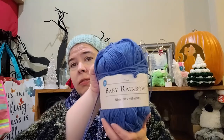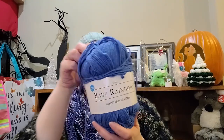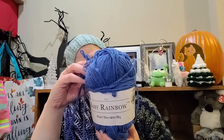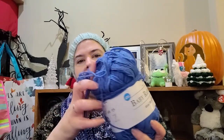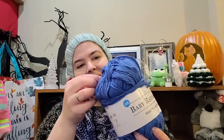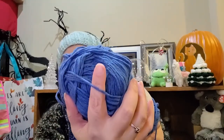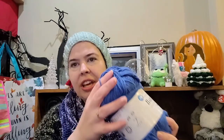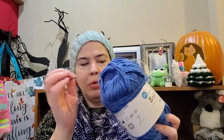It went on clearance, I want to say last spring or into the summer, but I bought a whole bunch in a whole bunch of different colors. And this is 100% polyester. It says it's a 4-weight. I feel like it's a 3. It is light. It definitely works up closer to a 3 in the fabric.